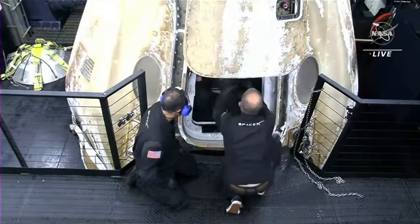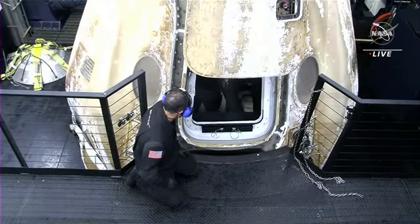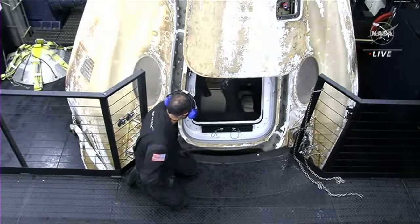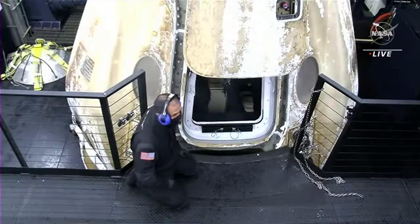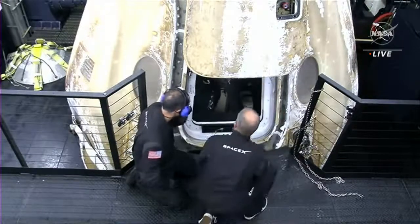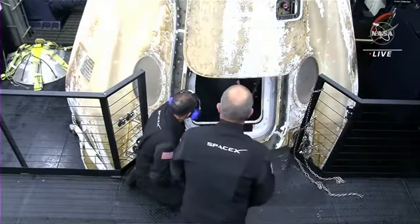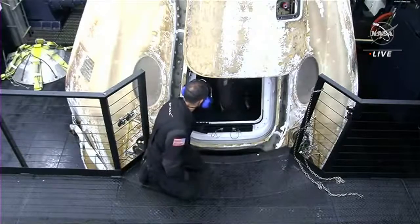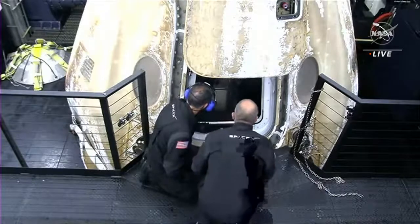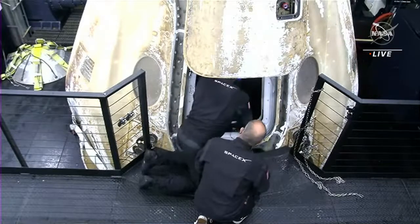Just as it takes a little while to get crew members strapped in properly, preparing for launch, we see the same thing whenever they come home. We want to make sure that everything is done in an orderly fashion and safely for our four astronauts. Seems like we're removing a few parts to make room for the astronauts to egress. And that looked like those footrests, essentially. I'm not sure the best thing to call them.